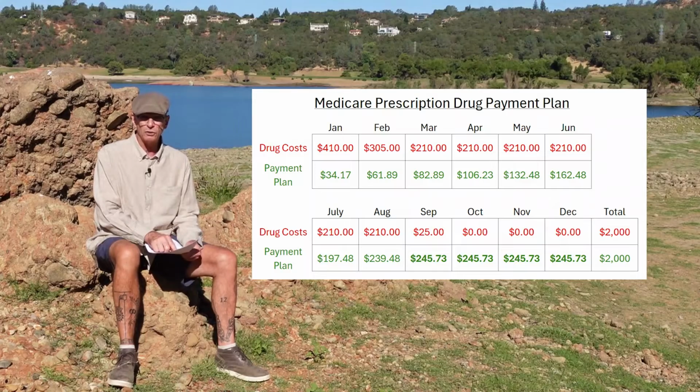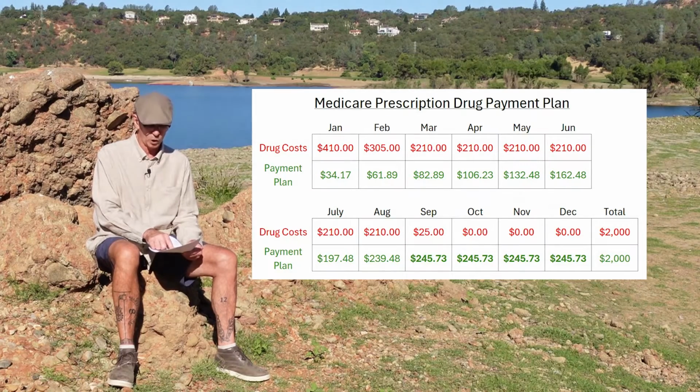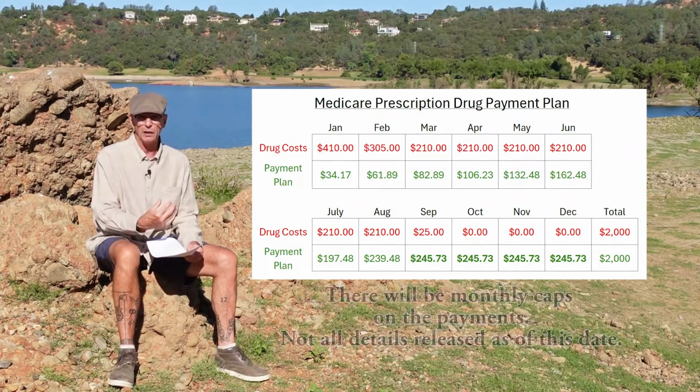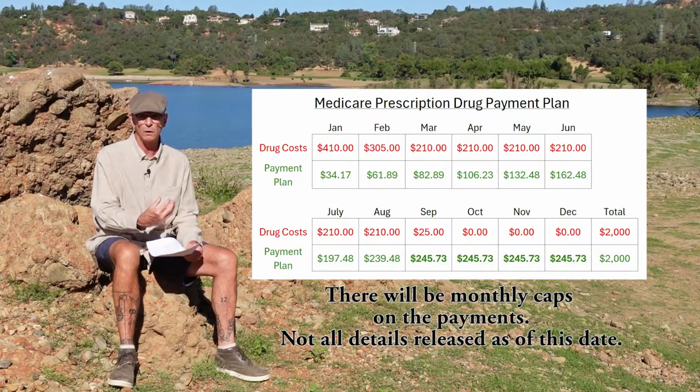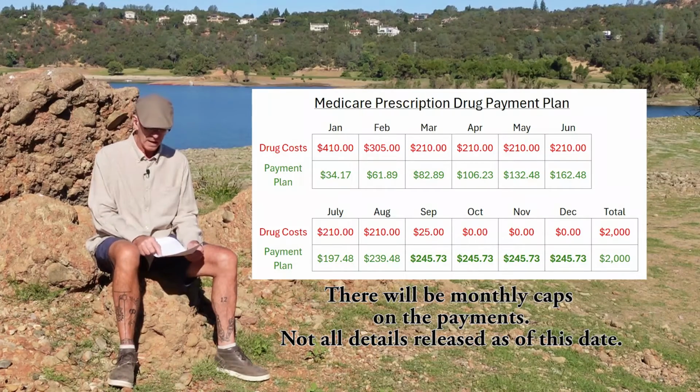And only $25 is added to the overall drug cost. And that number and the remaining balance is divided by the remainder of months, and it comes out to $245.73. Because the drug costs are covered for October, November, and December, because the individual has met that $2,000 maximum out-of-pocket amount, the payment plan does not change because we're not adding to the cost of the remaining balance of the drug cost. It's just a flat $245.73 through December.